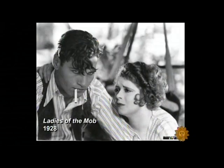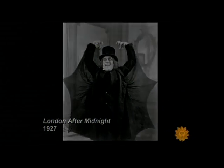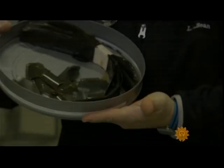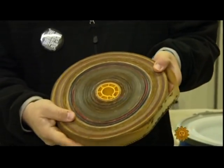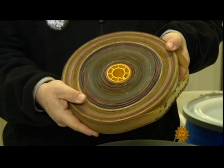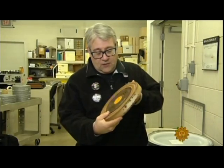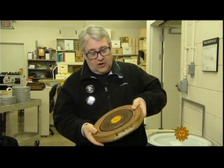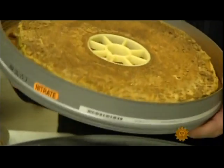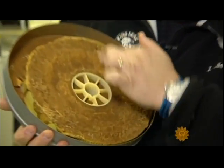70% of the 11,000 or so silent films made in the United States have been lost. The ones that survive are often incomplete and in terrible shape. This roll of film was kept someplace very, very wet, and it has become what we call a hockey puck. George Williman is a film archivist for the Library of Congress. You can also see this brown powder that is forming.